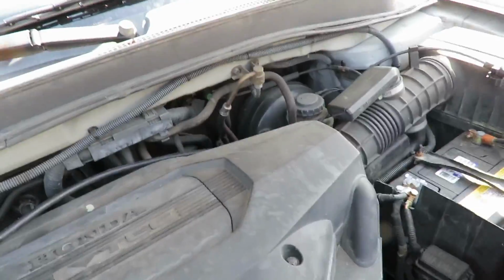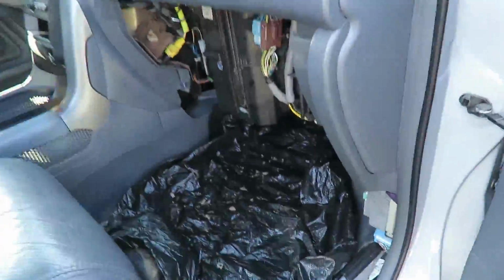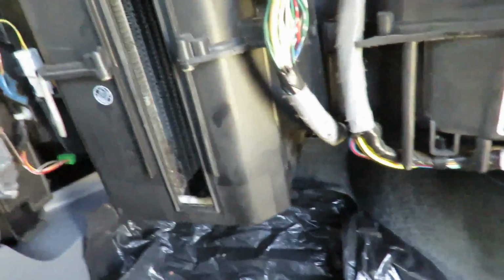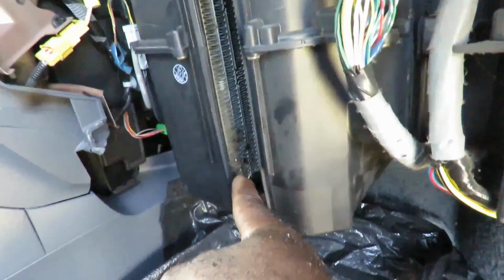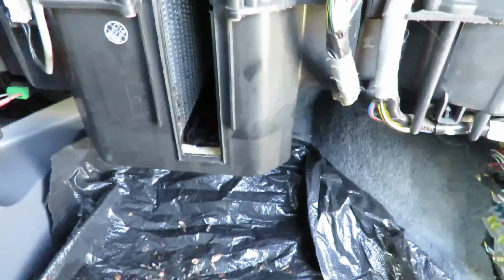Now let's go back inside over here. We got a lot of stuff coming out of here, man. All right, now let's hook back up our other air chuck, blow tool, and we got a lot of condensation built up over here. I mean, dirt built up over there and all. We're gonna blow through all that and clean it out again. Let's do that.